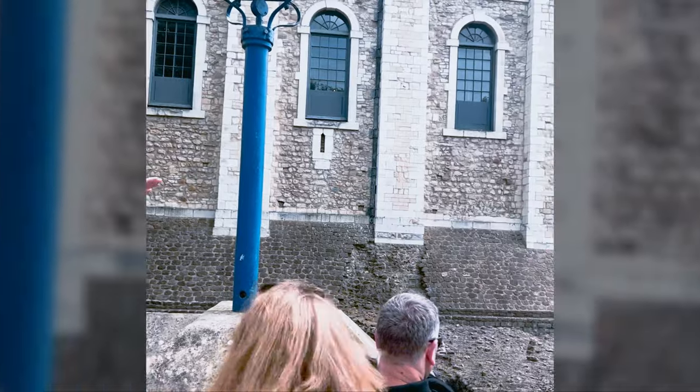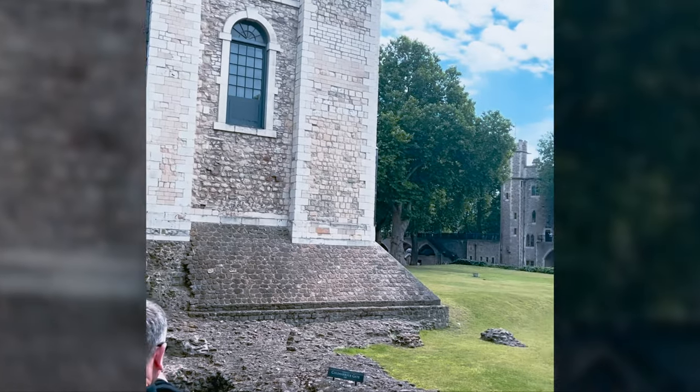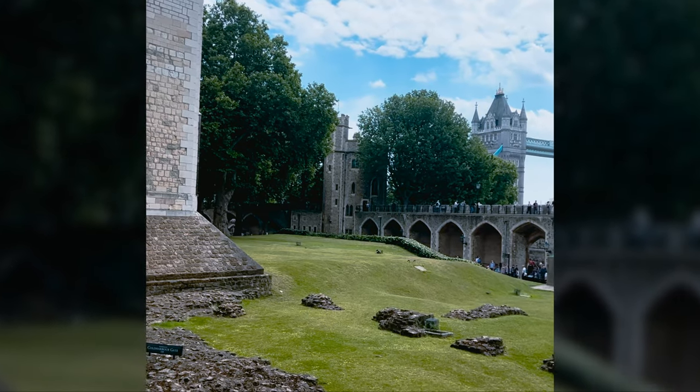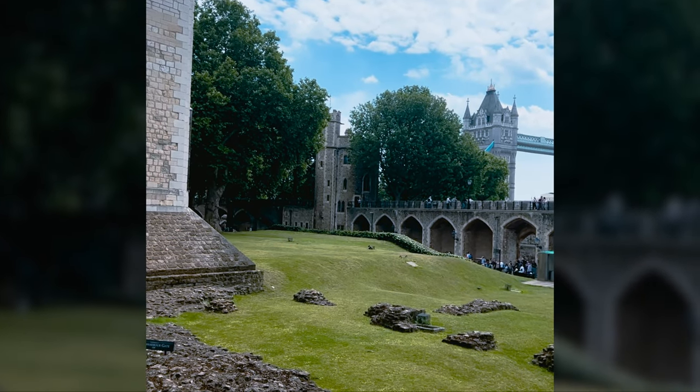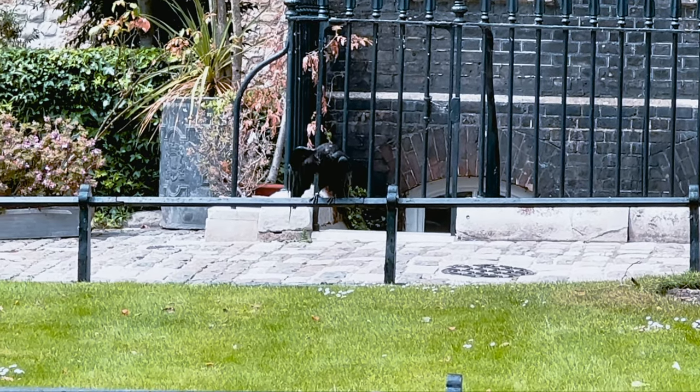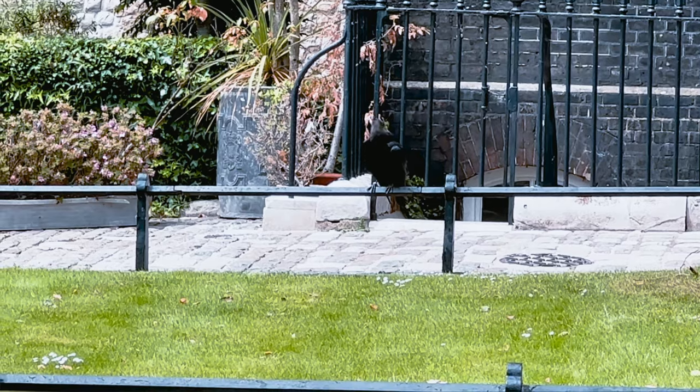Now, those cages are the night homes to our Tower Ravens. Now, the reason that we keep ravens here at the Tower of London is because of an old legend. During the reign of King Charles II, when the royal astrologers worked in the Royal Observatory inside the White Tower, they complained to King Charles about the noise and the mess that the wild ravens used to leave behind.